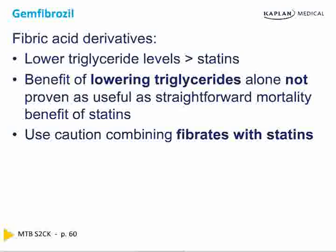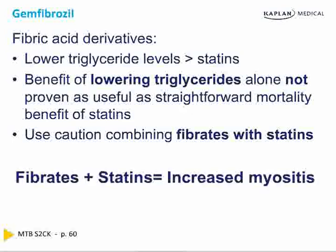The major clear question is that fibrates and statins cause more myositis. Why that is high yield is because it's a clear question.